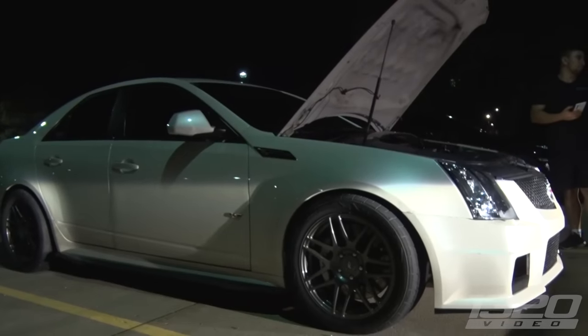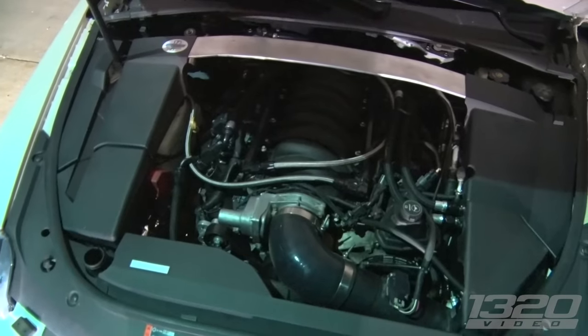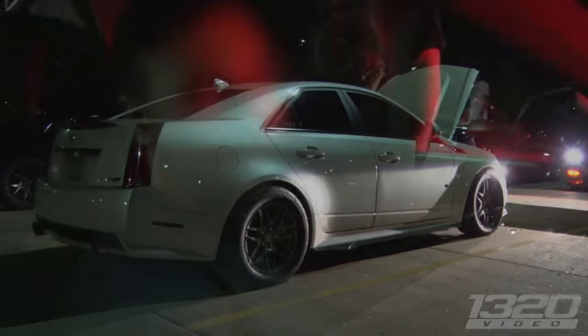Alright man, we're getting in the V, we're going 4 deep. How much power are you rocking to get all of us down the road? It's actually like 1,000 or so. 1,000? Alright. 388, LSA heads, twin turbo. Nice. 20 pounds of boost. Alright.